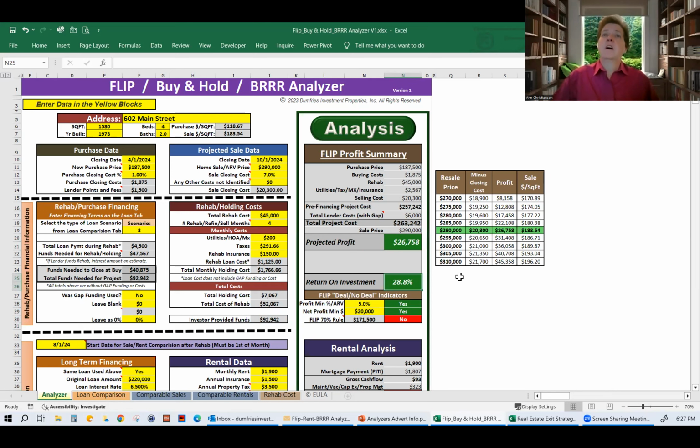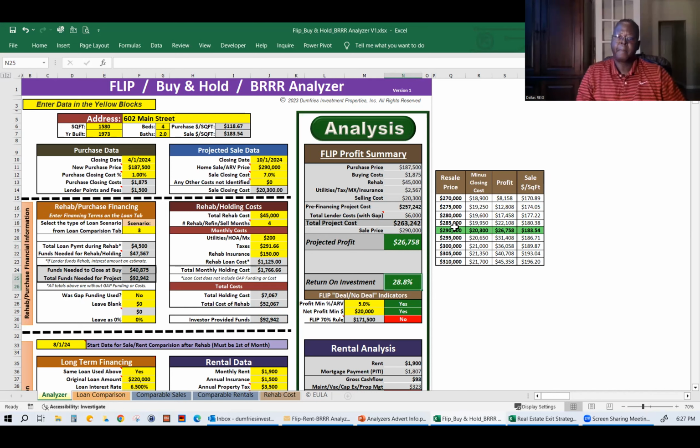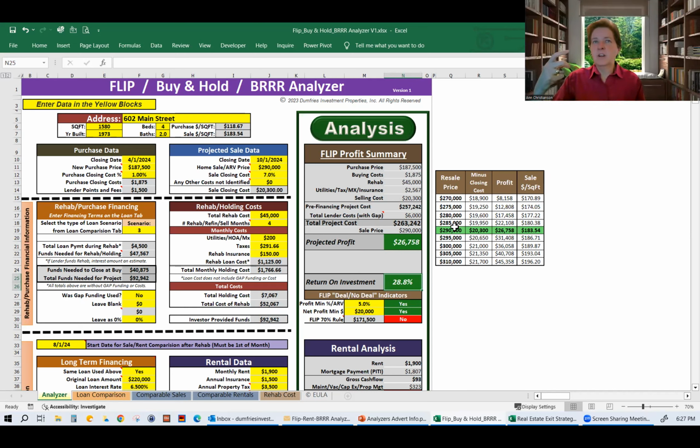So what this table over here provides is it gives you that visual, because when you start getting into selling a house, they may come in and say, well, what if somebody offers you $280?